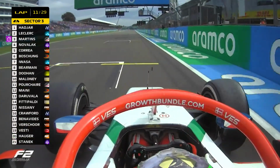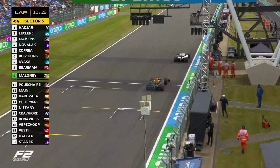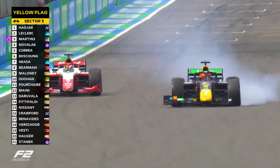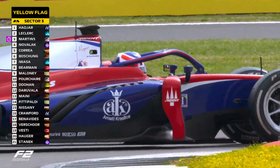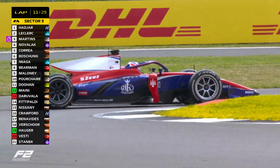Oh no, Frederik Vesti has come to a stop on the Hamilton straight. Frederik Vesti has come to a stop. There's clearly been some damage to the car of the number 1 Dennis Hauger car as well, but this is an absolute disaster for Vesti. Yeah, 2 cars, 3 cars then. That's Stanek, who's also out of the race, and this is previous to the restart.